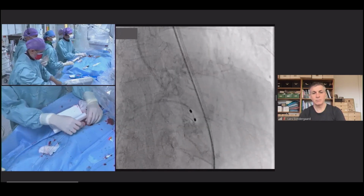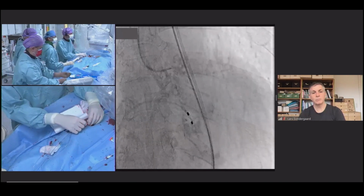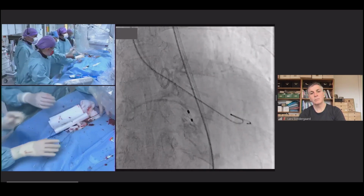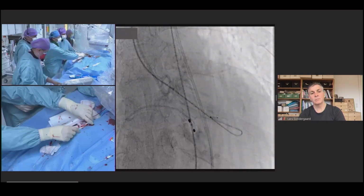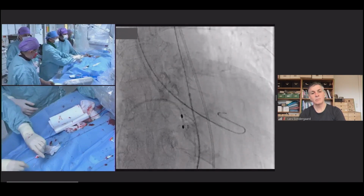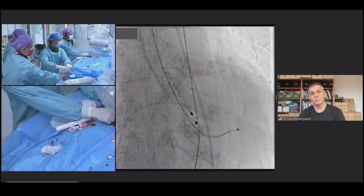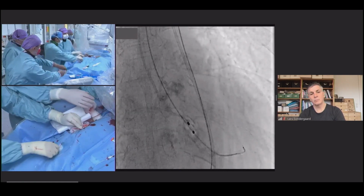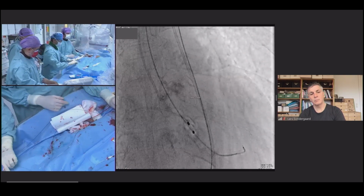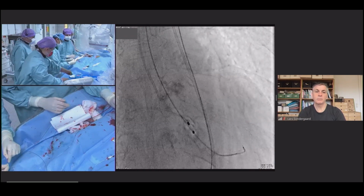So pigtail catheter, I would say, will give you a better hemodynamic assessment. You will have a recording of both the diastolic pressure in the aorta and the end diastolic pressure in the LV, and we can repeat that after valve deployment as part of the PVL assessment. Second, I also think it's a safer wire to introduce the stiff wire in a minute into the patient, with a lower risk of getting entangled in the mitral apparatus.